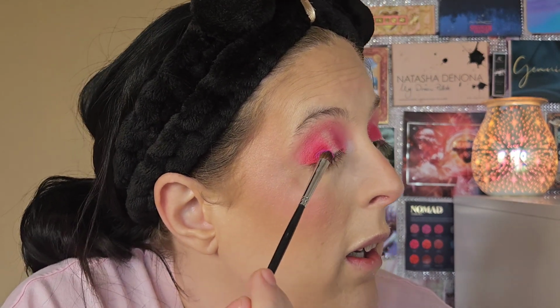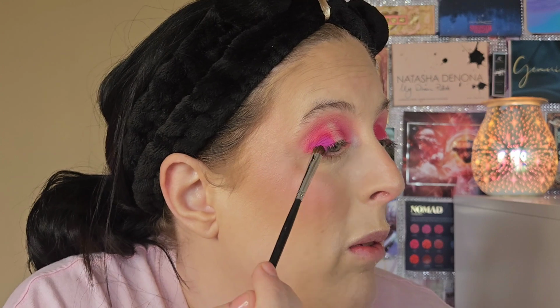And then I'm going to try and add a little bit of this purple to deepen it up a little bit. I don't think it'll work, but we'll try it anyway. So I'm going to go in with the shade Pride. I could have picked up a shade from another palette, but I want to stick to just using this one today. You don't have to deepen it up. I mean, it's stunning as it is, but it's definitely brighter, if anything. I definitely don't think you're going to get any depth from this palette at all.